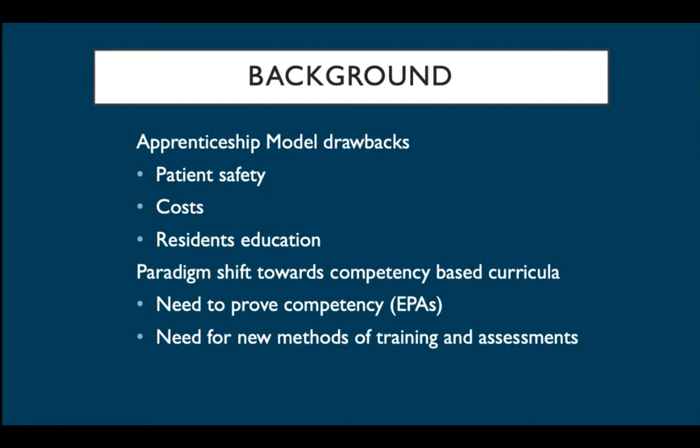Again, there has been this paradigm shift towards the competency-based curricula, but most of the training is still done through the apprenticeship model. Even if you have EPAs or competencies to acquire, you need to prove these competencies in a live patient, and it still has all of these problems with regards to patient safety, cost, and resident education.